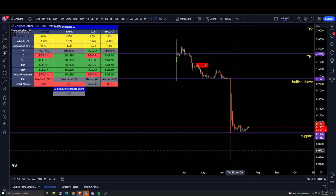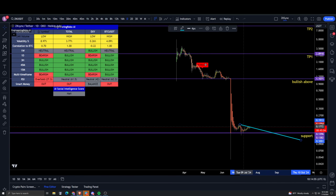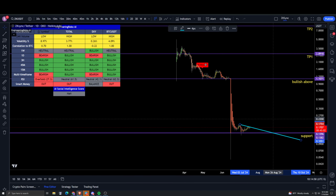So could it revisit this wick? Sure. It could revisit the bottom of that, but it could just dip down a little bit and go up again. Yeah, I mean, you're taking a risk. You don't really know. You could put a trend line here, and then if you get a close above that trend line, maybe it just tightens up here and then breaks out of it.